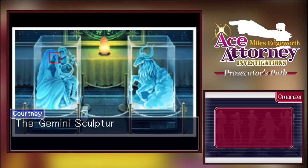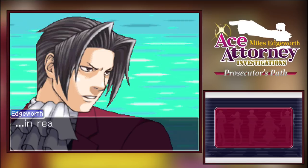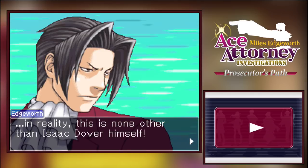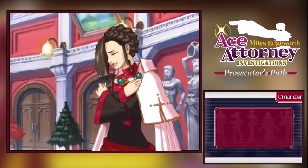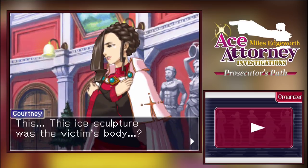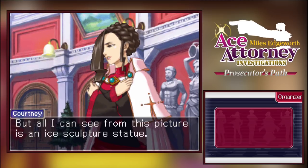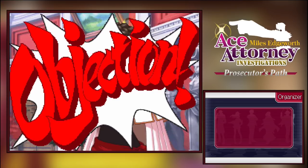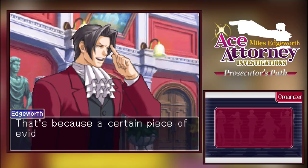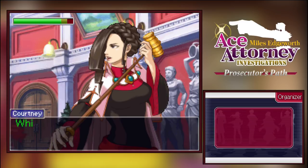Look at her face. Look at it. The Gemini sculpture? Yes. While it may look like the Gemini sculpture at first glance, in reality, this is none other than Isaac Dover himself. Ah! This ice sculpture was the victim's body? But all I can see from this picture is an ice sculpture statue. That's because a certain piece of evidence was used to conceal it. Conceal it? Don't feel it?